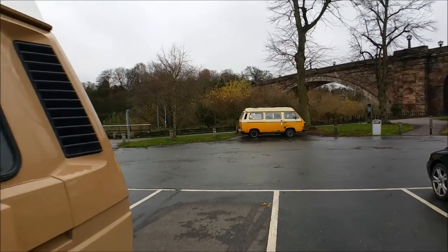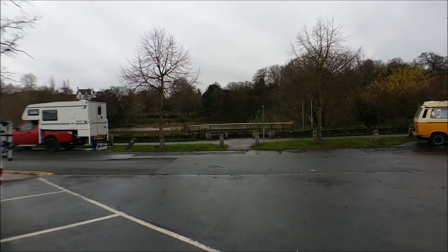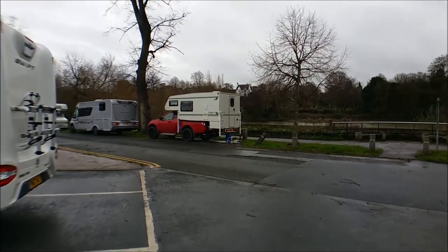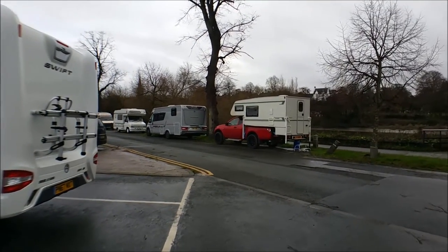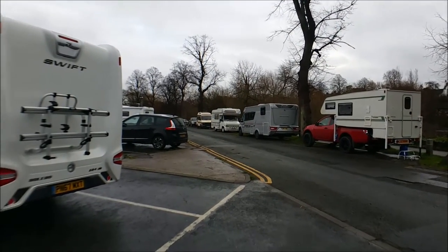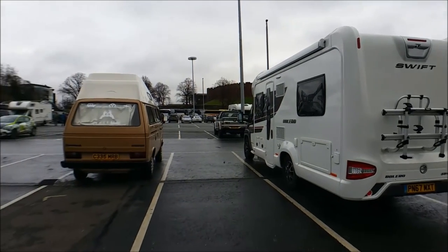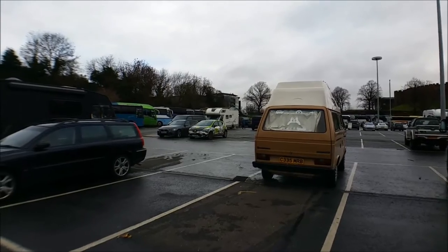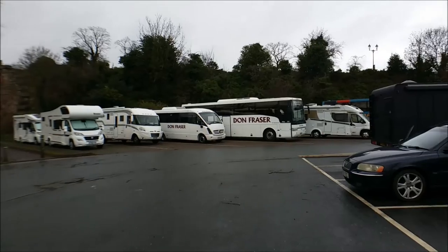So here we are at Little Roodee car park in Chester. It's very cheap for camper vans. I'll get a shot of the tariff board soon, but as you can see, there's lots of camper vans here. The top end up there is a cafe with toilet facilities. There's all sorts of campers here. A few more there.